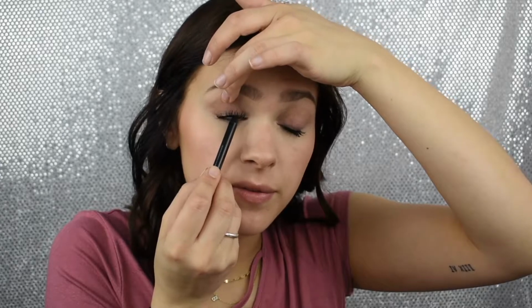I'm just going to go in and apply a bit of liner just to my upper waterline. All this is going to do is make my lashes look a bit fuller and a bit longer, and who doesn't want that, am I right? Alright, and now I'm just going to go in with a bit of my Benefit 24-Hour Brow Setter Brow Gel and just go in and coat my brows just so that the hairs stay in place all day long, because my hairs tend to get a little crazy, not gonna lie, so this just helps to make sure that they're laid down and laying in the right direction.